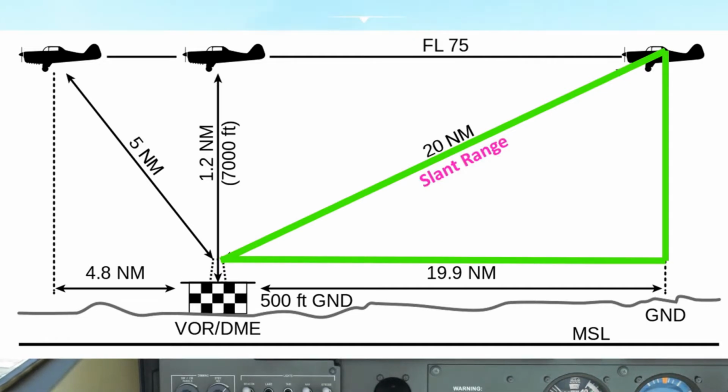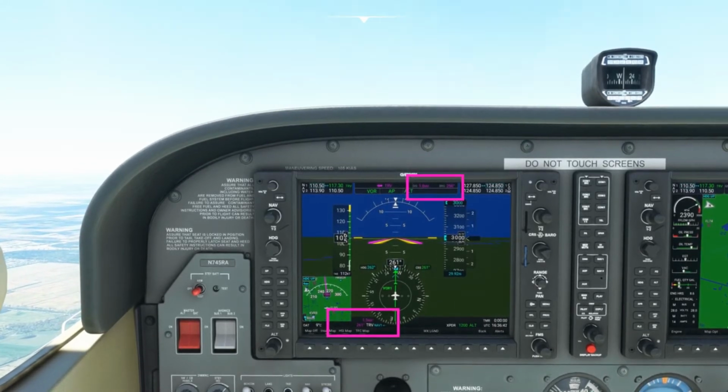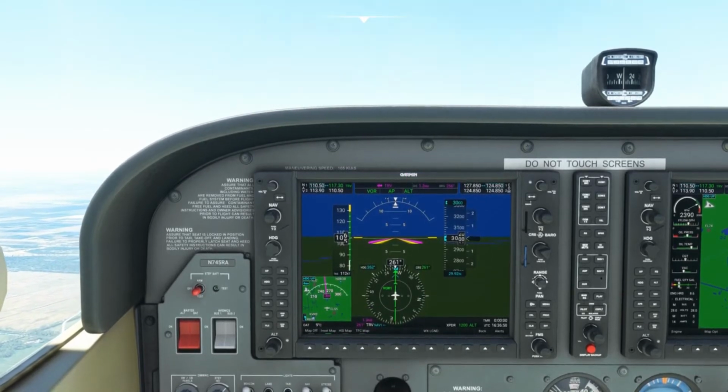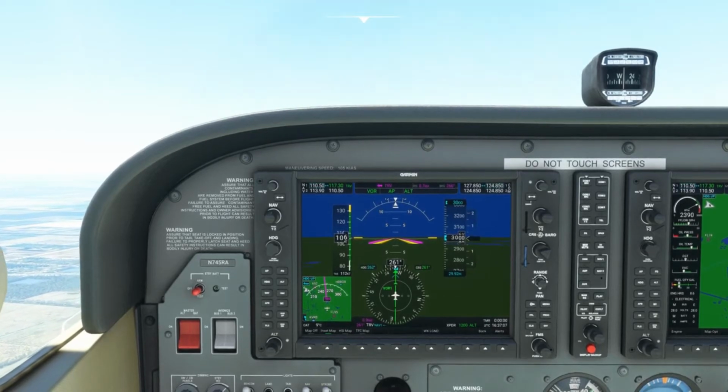So as we get closer to the DME station, notice how the GPS distance reduces at a faster rate than the DME readout. This is because the triangle that we were talking about is becoming more squashed, and therefore the hypotenuse is much longer than the ground distance vector. This error becomes more and more apparent the closer you are to the station, and the error is at its maximum when we are directly over the top of the DME station. At this point, the DME is reading the height above the station in nautical miles.